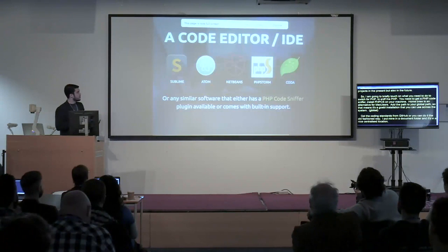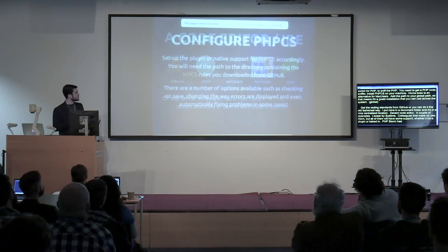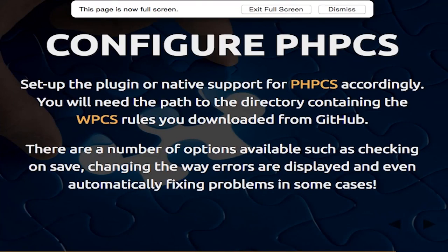Decent code editor, so a couple of examples here. I swear by Sublime. Colleagues at Make Do use Atom, but all of them will have some support, whether it be a plugin or baked in. So just find something that has that plugin ecosystem where you can download something. I think PHPStorm has it baked in out of the box, which is useful. And then just configure PHP CodeSniffer. So once you've set that up, you've pointed it to where your rules live on your drive.